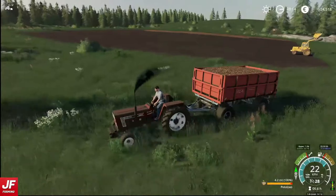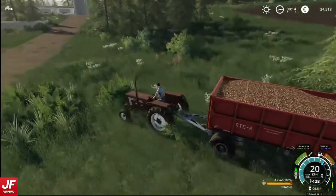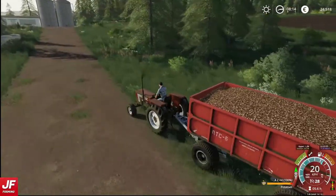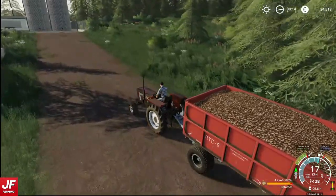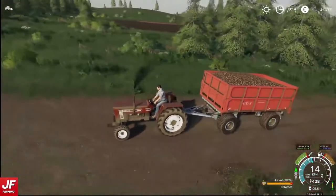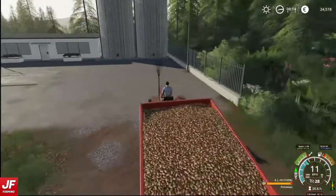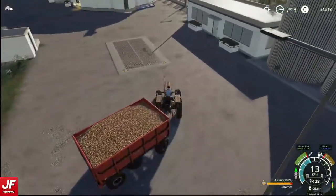Now, over there, we've got some potatoes that I've been picking up and selling. I did get everything harvested, and I've been selling. The reason for that is that as much as I want to do a live stream, I'm away for a few weekends, and I'm just trying to back all the videos up. I have also reconfigured this trailer. It only cost me 100 euros to double the capacity of it. So that's what I've done.